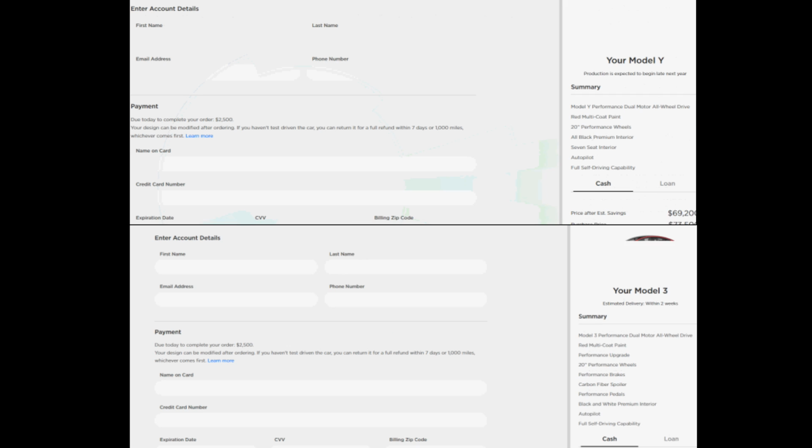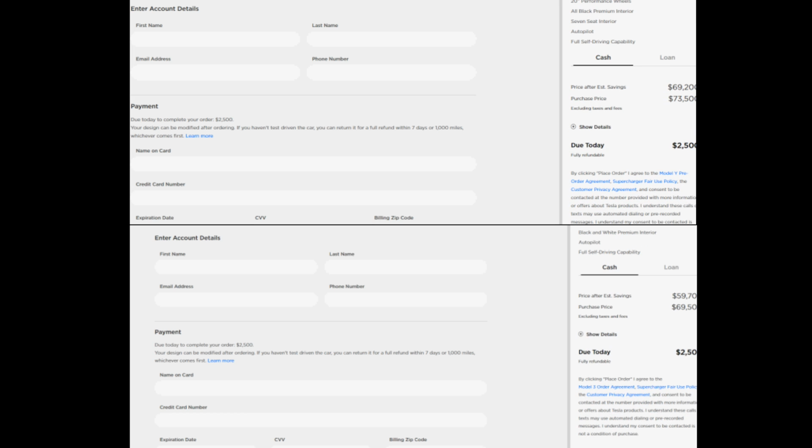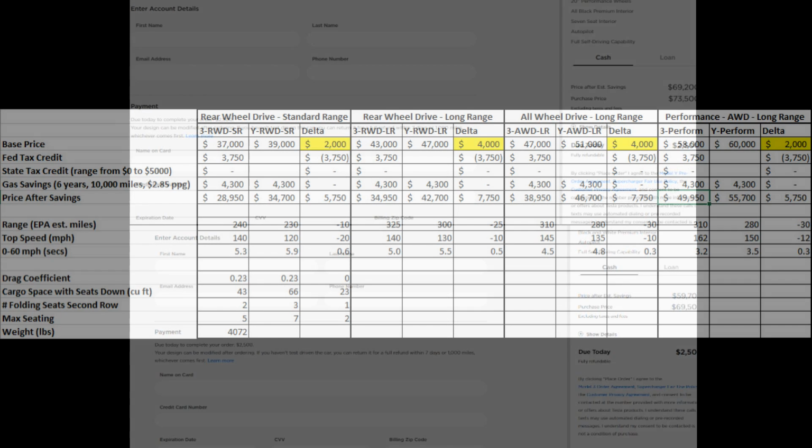So the final price of fully loaded Model Y is $73,500 and $69,500 for the Model 3. Also notice that the deposit is the same, $2,500. So the Model Y deposit is $2,500 compared to $1,000 for the old Model 3.